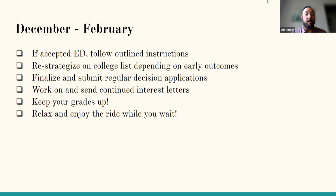Which kind of takes us through that December through February timeframe, a little bit longer. If you're accepted early decision, usually that's around December 15th, that second week. Some schools it's a little later, some schools a little earlier. You just have to pay attention to their Twitter accounts or their websites when they're releasing their decisions. If you are accepted early decision, follow the instructions of that school.